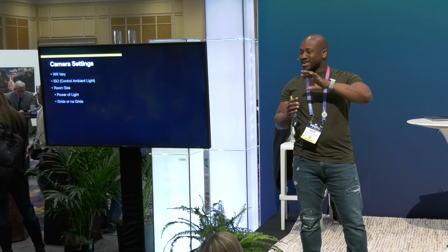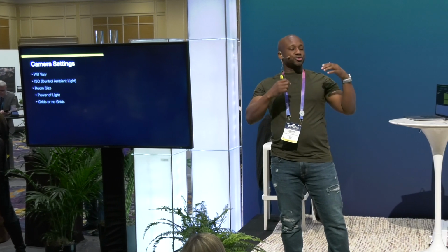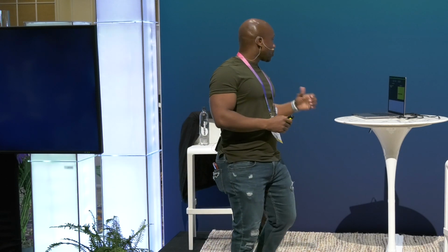How many of you shoot weddings that have uplights? If you want to be able to see those uplights, then you have to expose properly for those uplights. But if you're in a situation like this where there's no ambient light that's going to add any visual interest, then your settings will definitely change from situation to situation, right? Obviously, the ISO is what's going to control you being able to see those ambient lights, right?